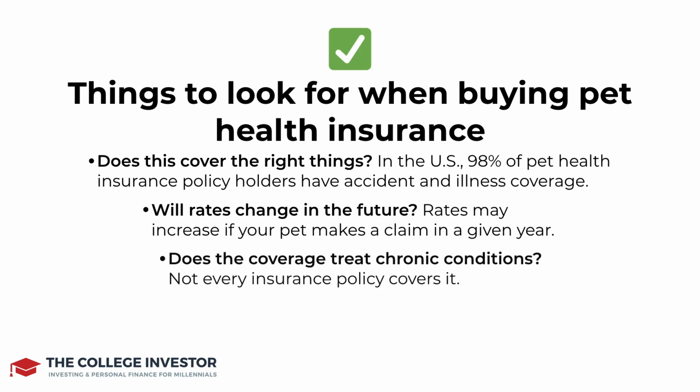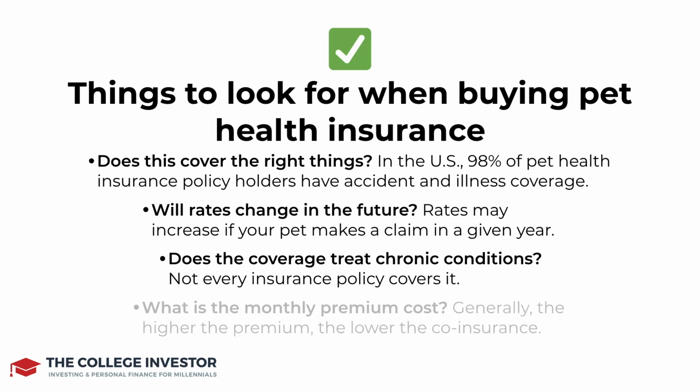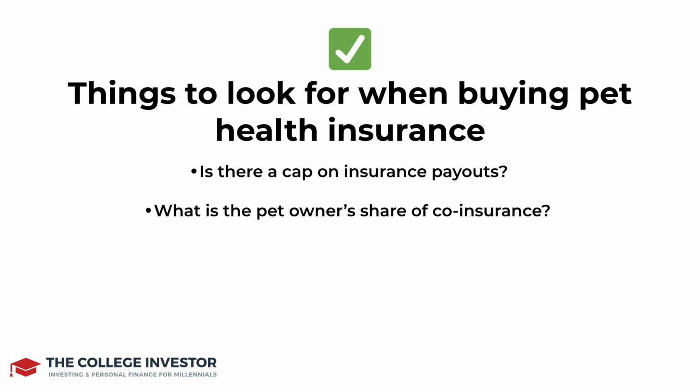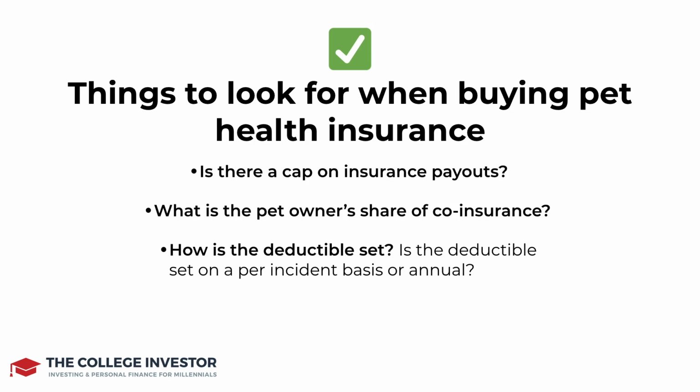Then you'll want to find out how the coverage treats chronic conditions, especially if you have a pre-existing condition with your pet. It could mean that you have a higher premium. You'll also want to know, what is the monthly premium cost? Generally, the higher premium that you pay, the lower the coinsurance you'll have. Next, you'll want to find out whether or not there is a cap on insurance payouts and what the pet owner's share of coinsurance is. And then you'll want to figure out how that deductible is set. The deductible could be an annual deductible or a per incident deductible. There is a difference between the two, so you'll want to find that out.